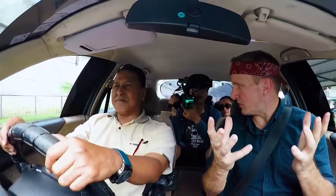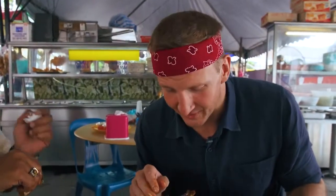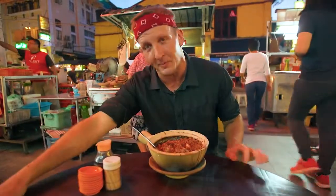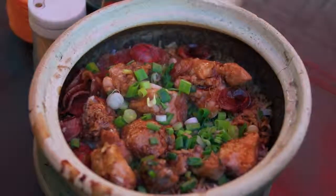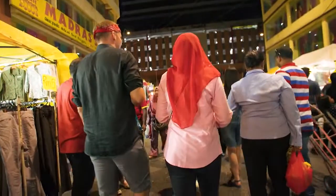I asked taxi drivers where they eat. Oh, I use my left hand. I am not good at this yet. And I took an in-depth foodie tour through Chinatown. For me, this is a really big moment. Clay pot, roasted rice, chicken. And even with all this, I know I've barely scratched the surface of what this place has to offer.